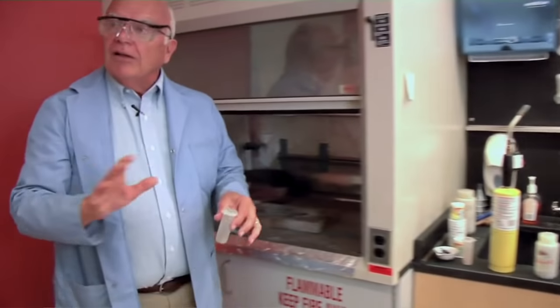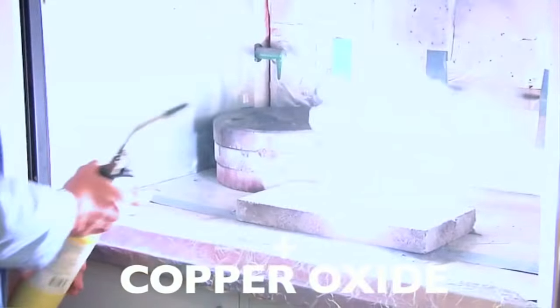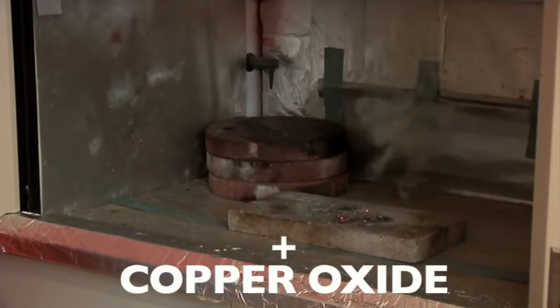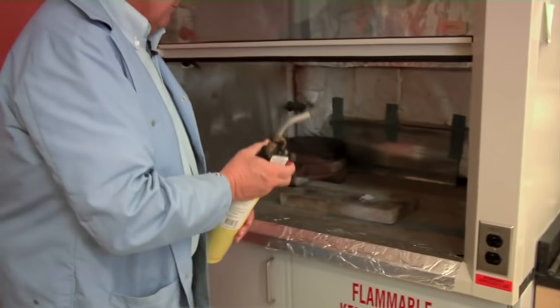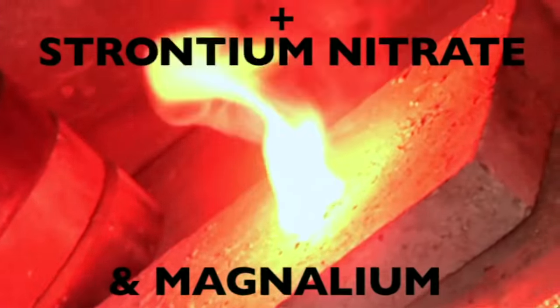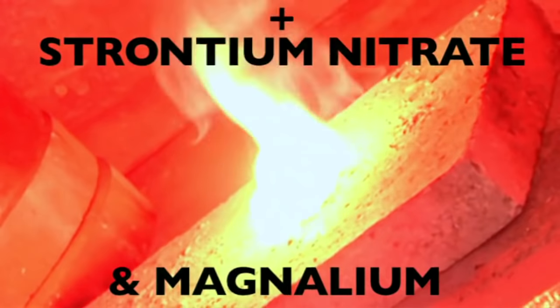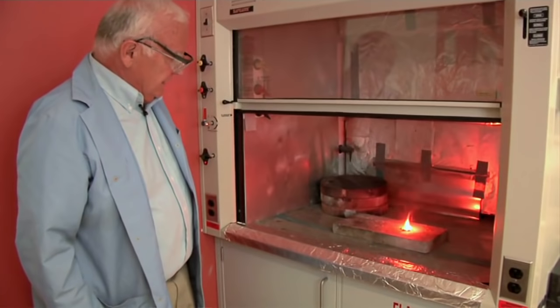Blue is the hardest color to produce pyrotechnically. You need perfect chemistry. This is copper oxide. This is a red flame composition from strontium nitrate. It's a very bright flame because it has magnalium, a magnesium aluminum alloy, in the composition to raise the flame temperature.